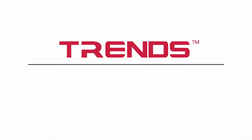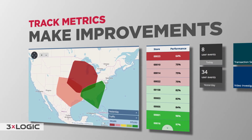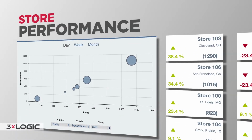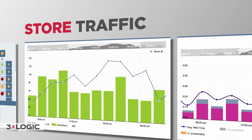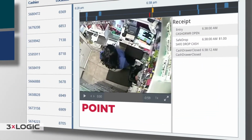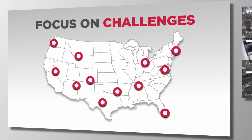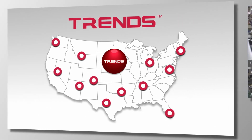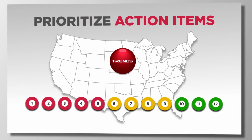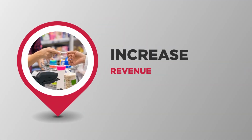You can with Trends from 3xLogic. Trends helps you track metrics and make improvements that directly impact your business success. So it's easy to pinpoint the most critical problems, such as diagnosing slow sales, identifying employee training opportunities, while tracking shrink. When you need to quickly focus on your organization's biggest challenges, Trends is the only business intelligence solution that prioritizes action items with one simple click, helping you reduce shrink, drive employee retention, and increase revenue.